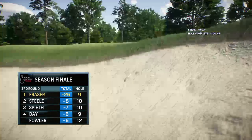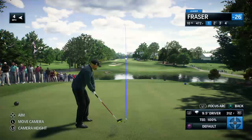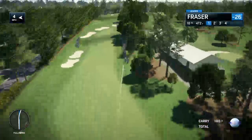Rich, that just adds insult to injury to the rest of the field. Another birdie, and the gap even wider. A sensational performance. Getting ready to start the back 9 here at East Lake. We're on the 10th tee here in Atlanta, Georgia. And the finale for the Tour Championship and the FedEx Cup.